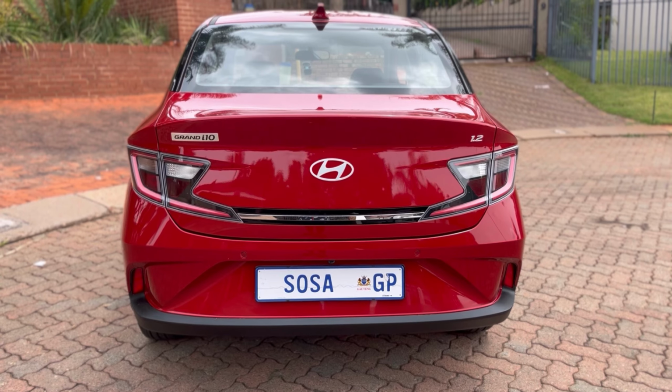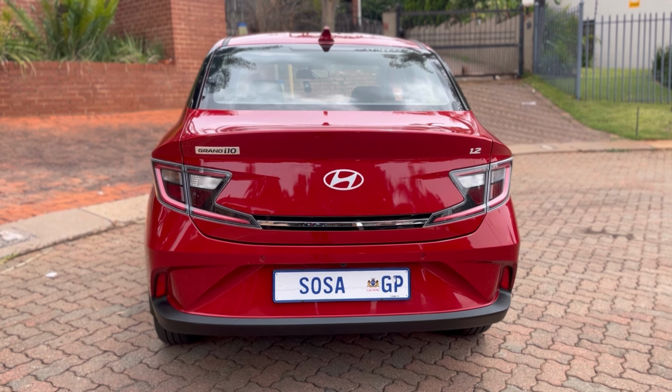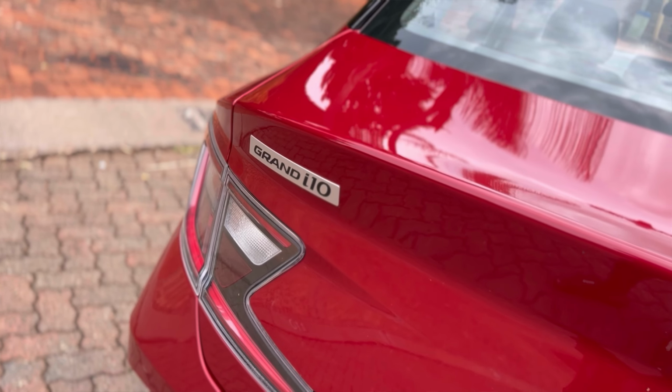The power is okay. Obviously, on inclines, you will feel that, you want that more power. You wish it had a turbo. You wish it had more kilowatts.